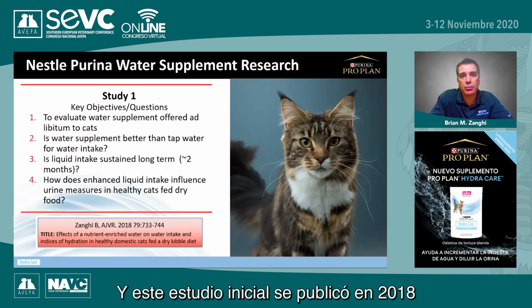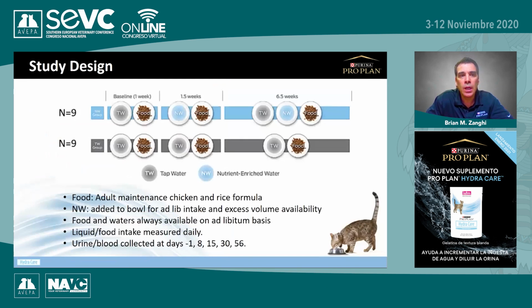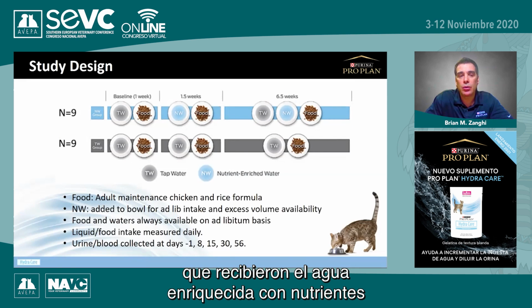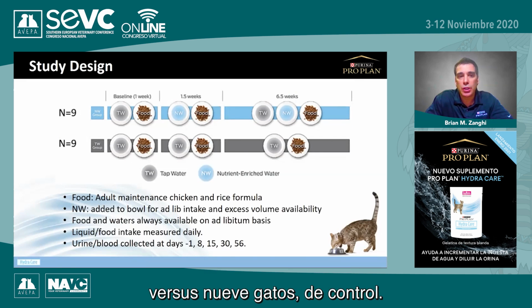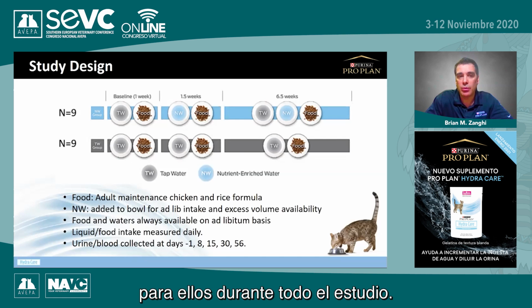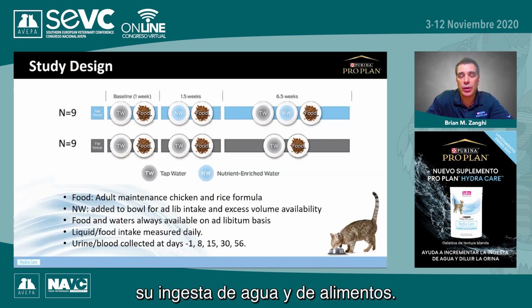And this initial study was published in 2018 and is one of the 2 studies that we published in that year. So in terms of the study design, we had 9 cats that were provided the nutrient-enriched water versus 9 cats that were control cats and had tap water available to them during the entire study. We established and monitored a 1-week baseline of their water intake and their food intake.